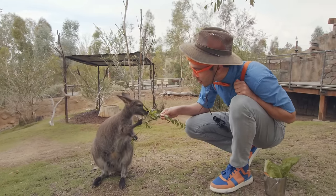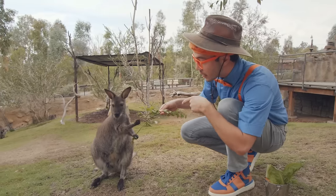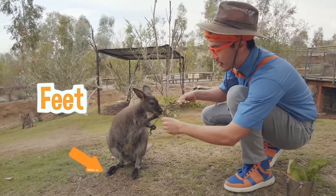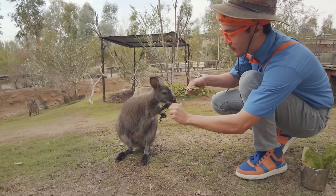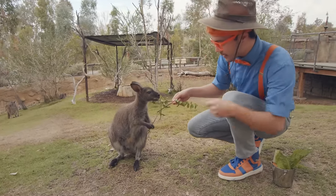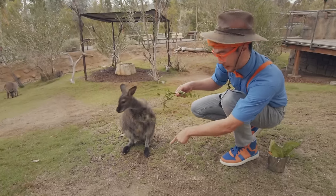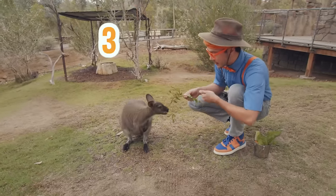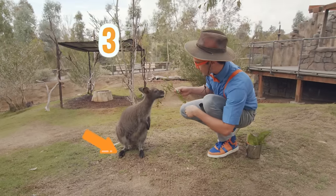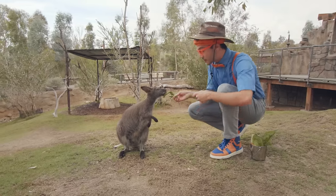Whoa. Look. Wallabies and kangaroos, look, they have really big feet. And they love treats. Ooh, that was a treat. Yeah, look, really big feet. And a really big toe. Yeah, they have three toes. One, two, three. Whoa, she's having fun eating these leaves.